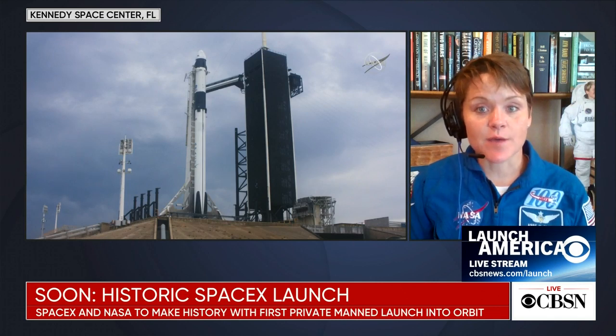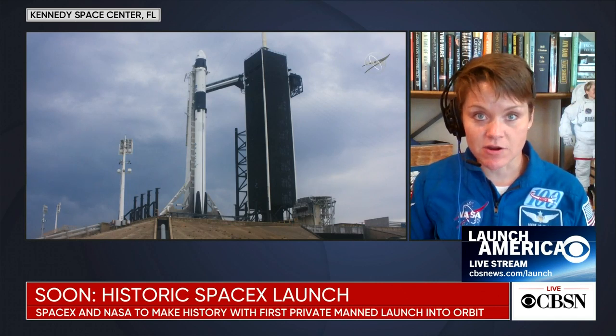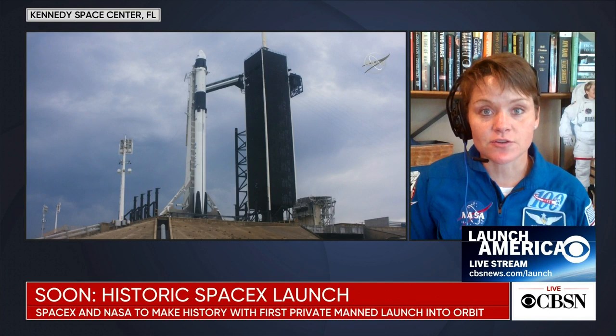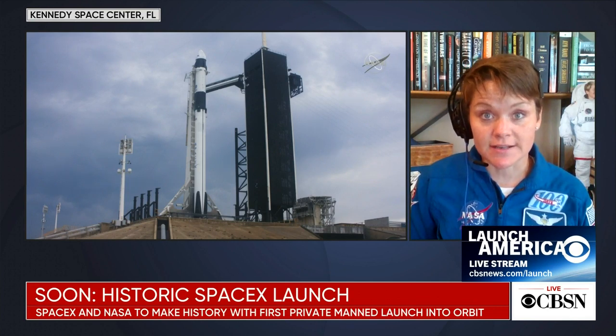The next thing that's going to happen is that the launch escape system is going to be armed. You can think about that like an ejection seat in an aircraft. So if there's an anomaly on the rocket at any point, that launch escape system will automatically trigger, and it will pull the astronauts to safety away from the rocket. Much like in 2018 when U.S. astronaut Nick Hague and his crew aborted during a launch over in Kazakhstan.